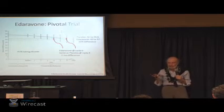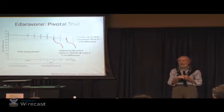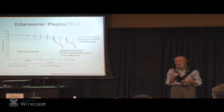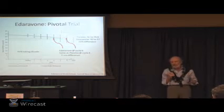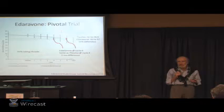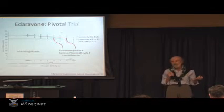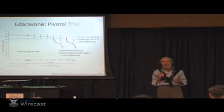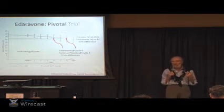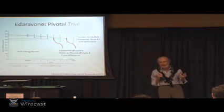Some of that depends upon insurance, because another aspect of edaravone is that it's quite expensive. The total cost of it for a year's set of infusions is about $140,000. Riluzole nowadays is generic, and so it's about $200 or $300 a month. So $10,000 a month versus a couple of $100 a month.